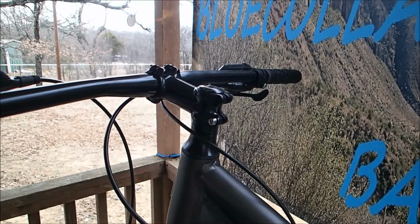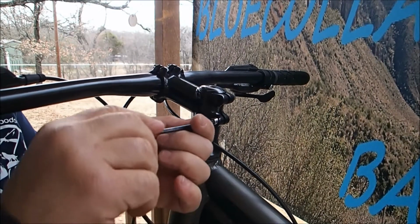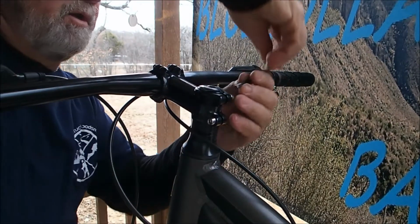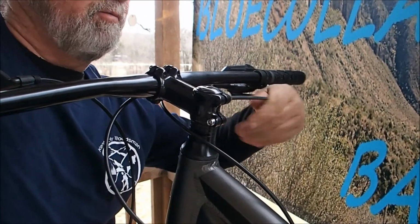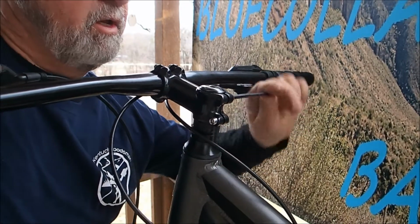Now, temporarily, I'm just going to take the stem and tighten it a little bit because that comes loose for shipping. And once we get it down off the stand, then we'll kind of get that squared up with our front wheel. This is just to keep it from moving around on us. That stem is also a VP Components.